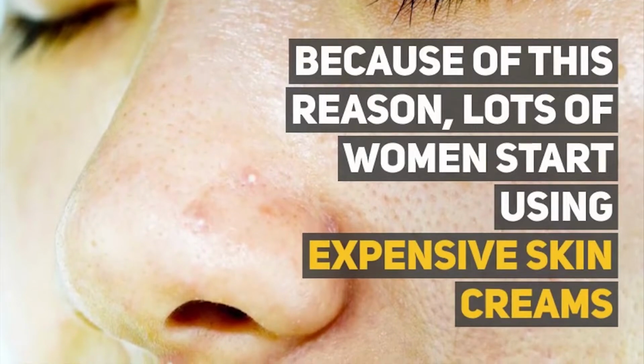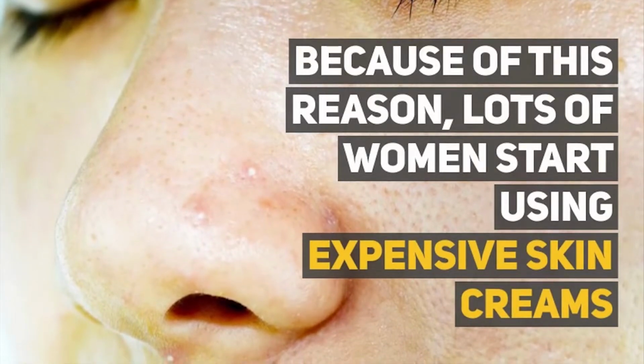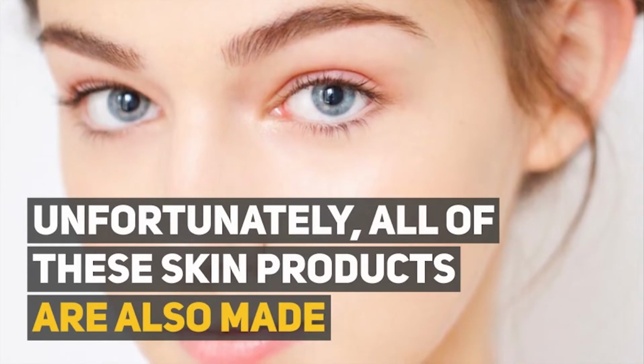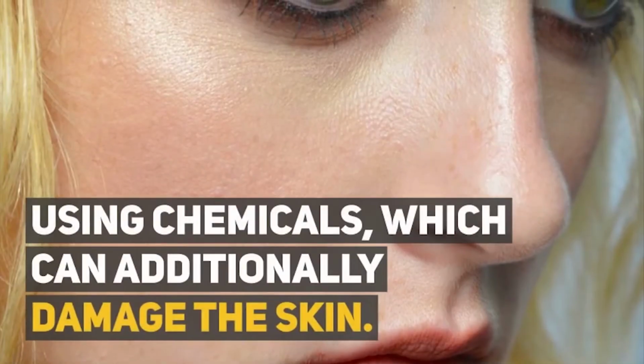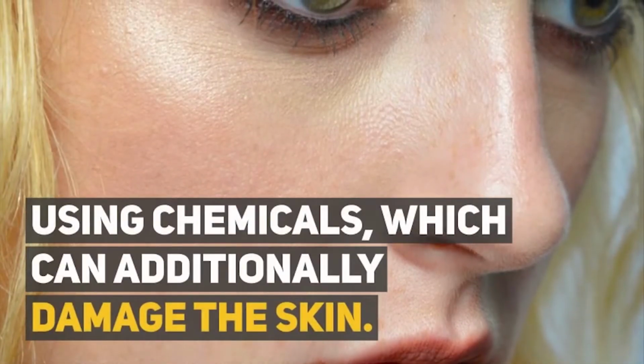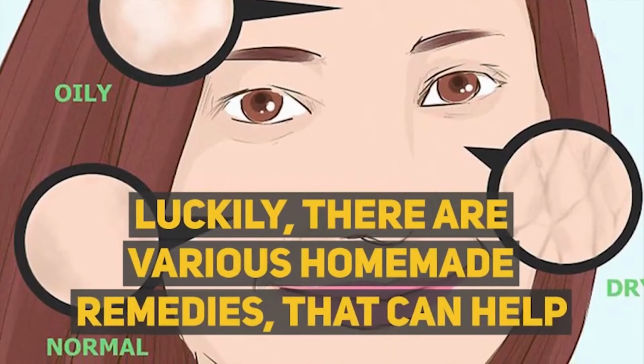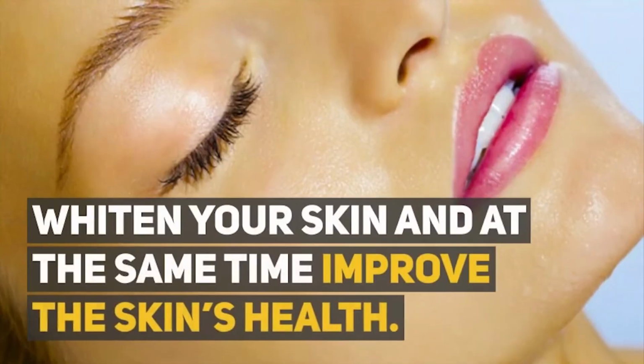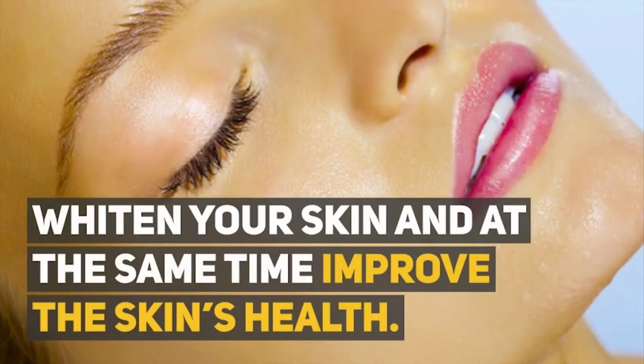Because of this reason, lots of women start using expensive skin creams and products in order to treat and rejuvenate the skin. Unfortunately, all of these skin products are also made using chemicals, which can additionally damage the skin. Luckily, there are various homemade remedies that can help whiten your skin and at the same time improve the skin's health.